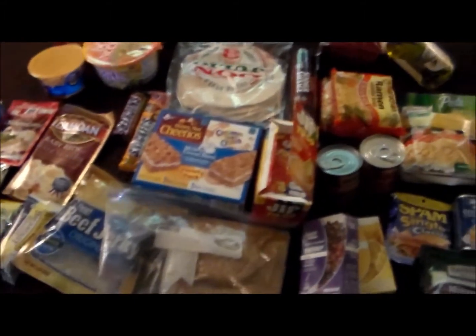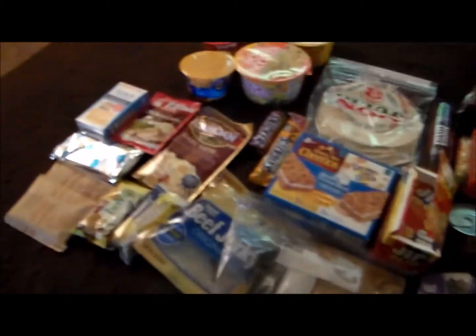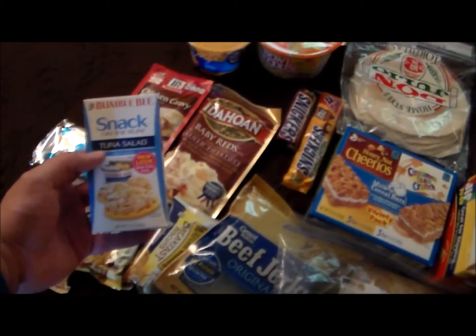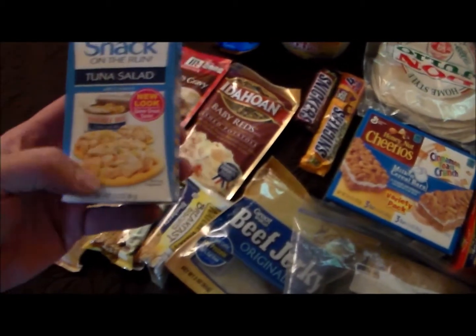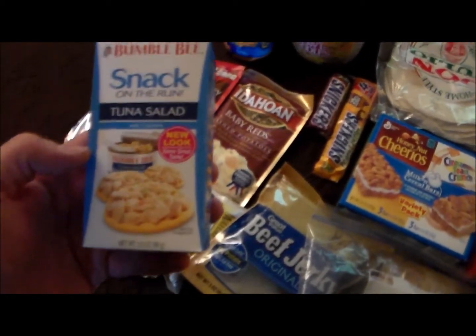So there you have it. I think I've covered everything. Let me just double check here. Oh, one more thing. These are really handy on the trail. This is a tuna salad. There's also chicken, and I've even seen salmon. It comes with crackers and a little can with a little spoon, so you can have a little snack.